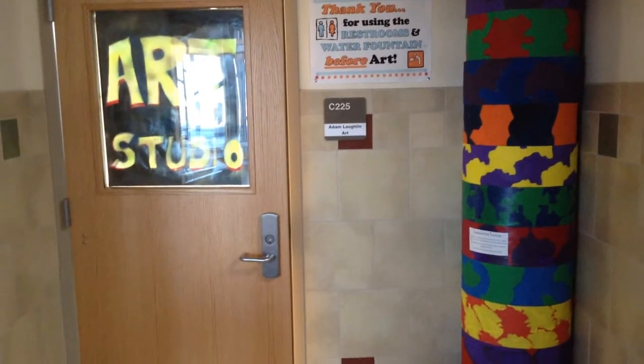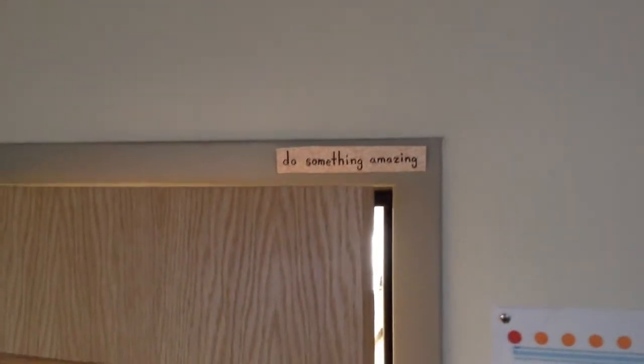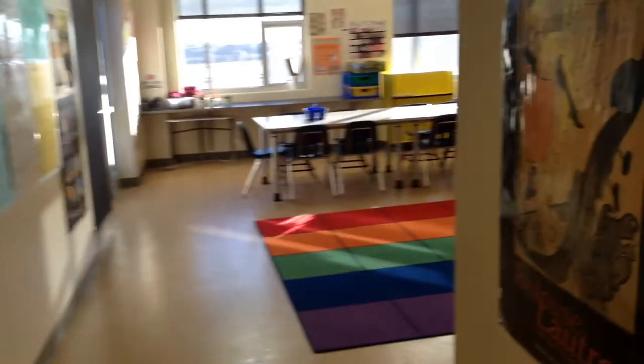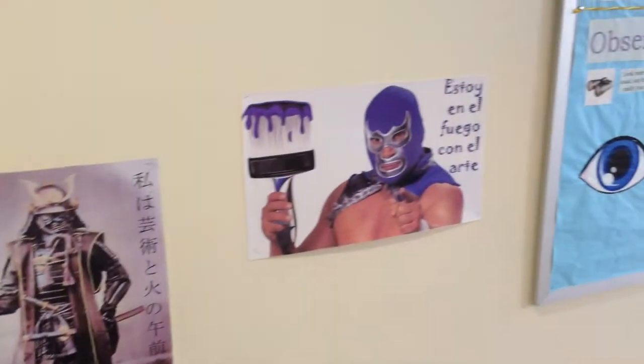We're going to go check out the art studio. So, let me open the door. Oh, check out the silly sign on the top. All right. So they come in, little narrow passageway. We got some posters saying I'm on fire in art, with art in other languages.